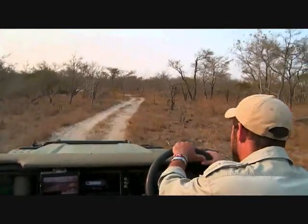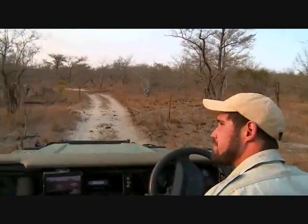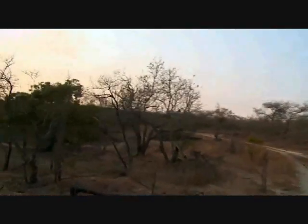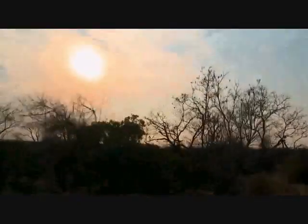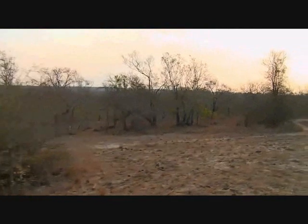It's cooling down quite nicely now, and there's some clouds that you can see off to the left that are slowly blocking the sun. There we go, a little filter, so not completely stopping it, but giving us a little bit of protection from that warm sun.